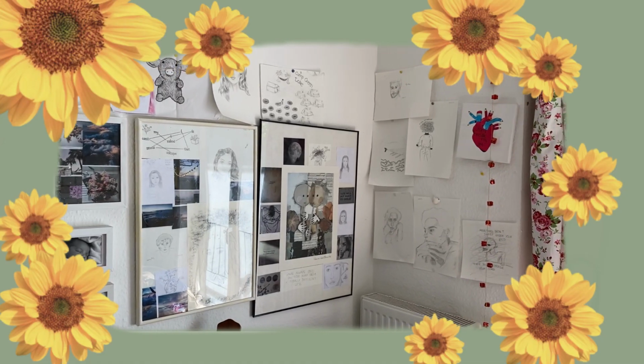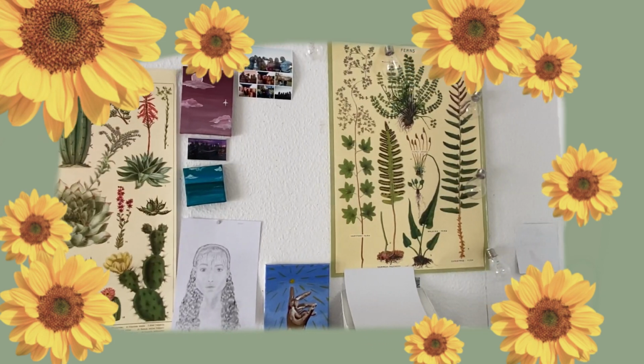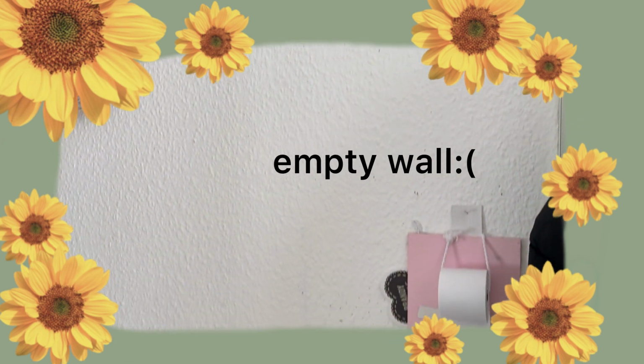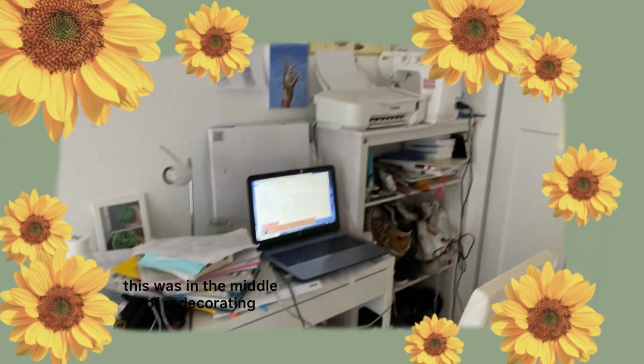As you can see, I just pretty much put all the posters and pictures I had on my walls without any organization, and there were still a lot of empty spaces, and also my room was always a mess. That's what it looked like during online classes and redecorating. And here's a short clip of how it looks now.